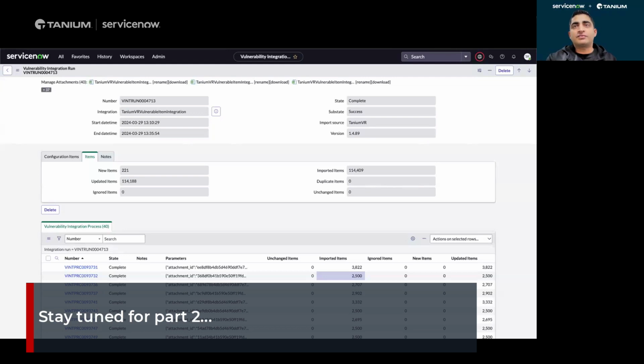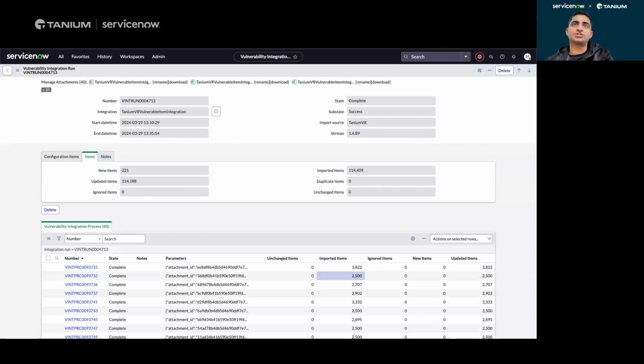That's right. After this is the initial data coming in. After this, we pivot into using this data with change control and patch remediation.